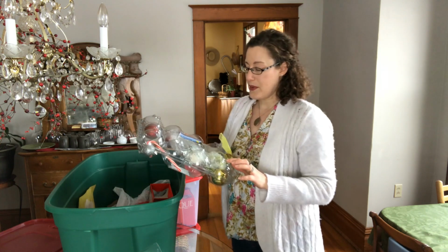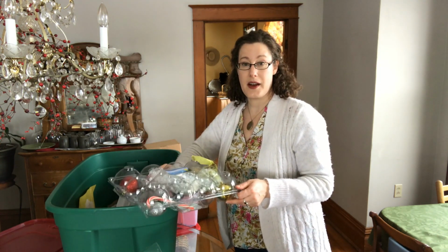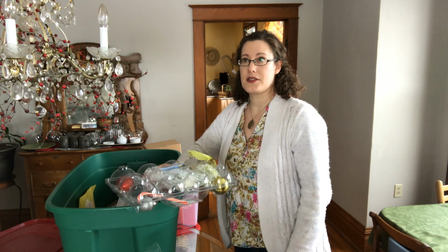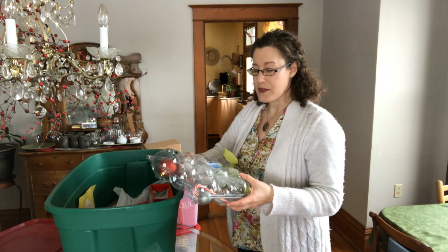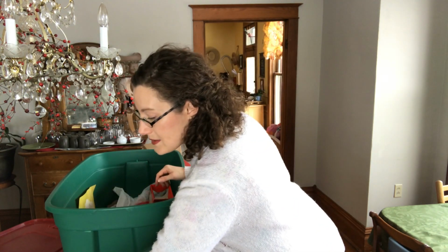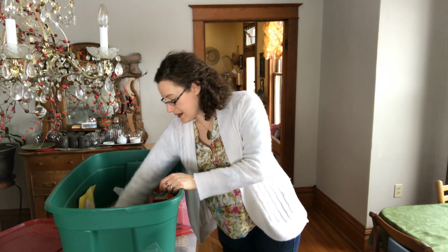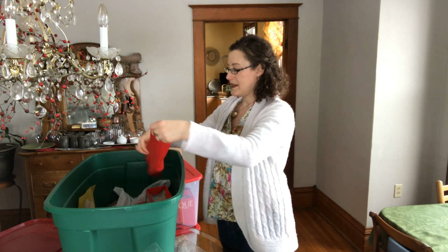All right, I actually use this. It's an apple container from Costco, and I got this trick from, shoot, can I think of her name? Alessandra TV on YouTube. She has some really good organizing videos, and she recommended that. So this works good. If you get apples at Costco, or maybe Sam's has that too, you can put your ornaments in there, and it's already divided, and you've already paid for it, so that's that.